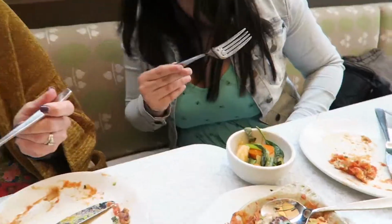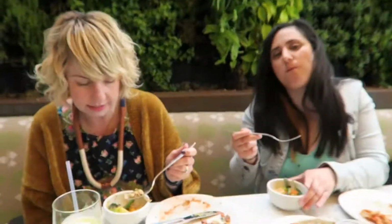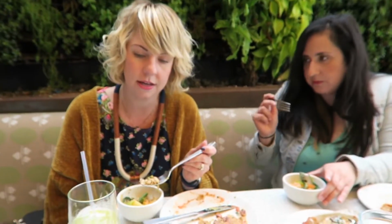Let's eat all day. We're going to go ahead and try the curry. What is it? It looks like there's bok choy, shrimp, green beans, potatoes, carrots, definitely coconut sauce. I've never had it before, so I'm excited. You ready? Yep.